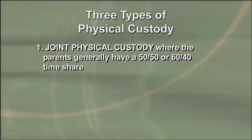Physical custody is probably the one most people think about when they throw out the term custody. Physical custody means where the child resides, where physically the child is kept and where the child's home is. There are three types of physical custody. There is joint physical custody, which is, people throw out the term 50-50, but it actually can be more like a 60-40. But the bottom line is that the child will live with both parents.